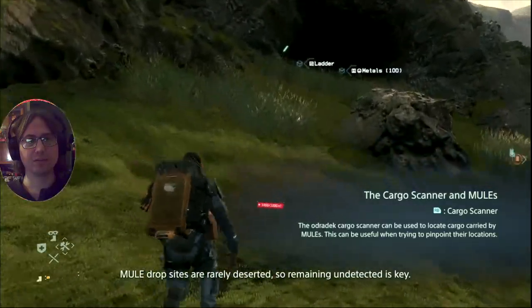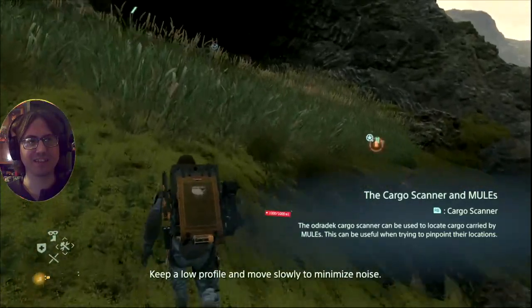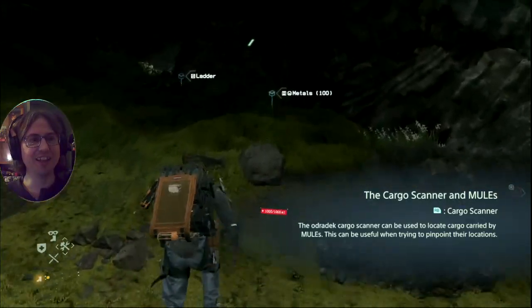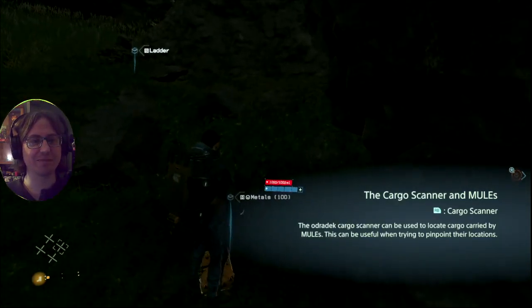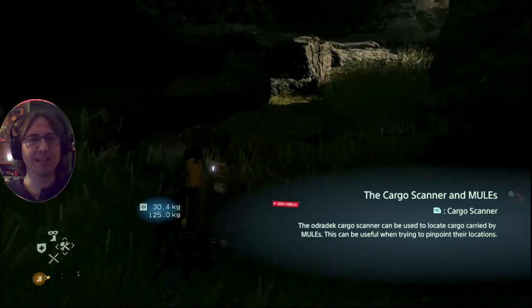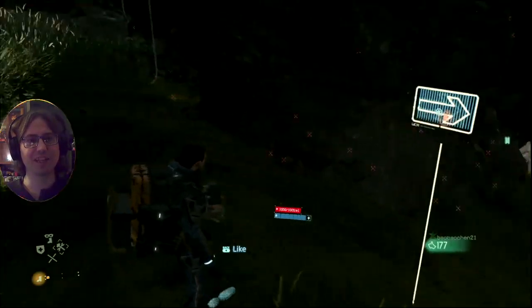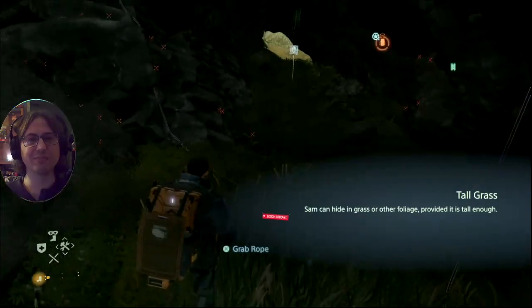Mule drop sites are rarely deserted, so remaining undetected is key. We've already been detected. Slowly to minimize noise. You know, that's kind of unfortunate that we've already been detected. Like, how were we meant to go undetected when you've literally already detected me? Okay, I guess in here is the low profile. An extra ladder is a-okay with me. We're probably meant to be stealthy at this point, and be like, come through here. Okay, so there's a rope up.